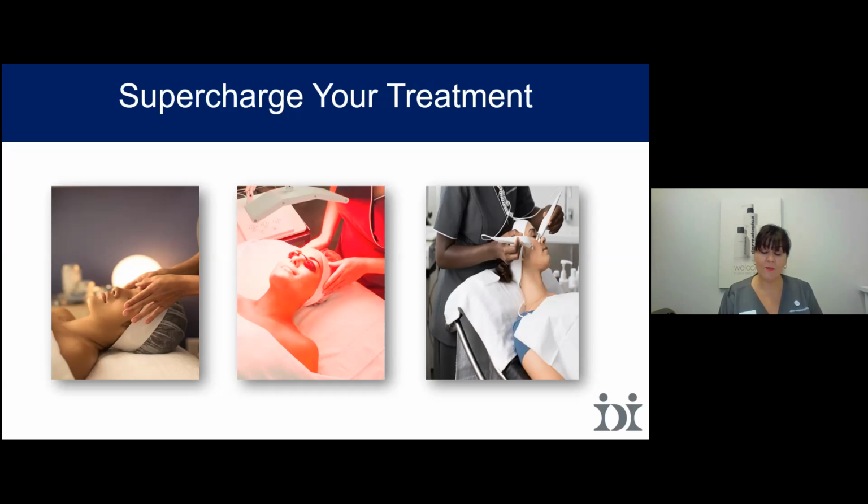The second use of microcurrent is for specific iontophoresis. By adjusting the setting on your machine, you can penetrate water-based products into the skin. So specific iontophoresis can be used to target concerns such as aging, pigmentation, or calming the skin.